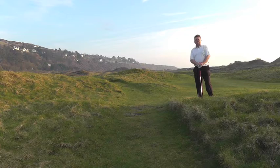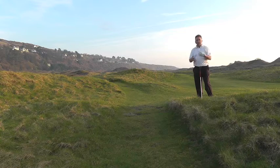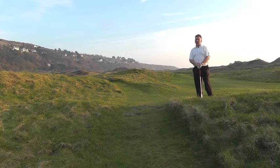This is when a links course is at its best, isn't it? In the early evening light, sun just coming down over the dunes to my left there, casting shadows across the course, picking out all the humps and hollows, all the undulations, light and shade I suppose, as artists would say.